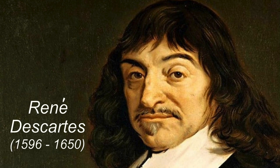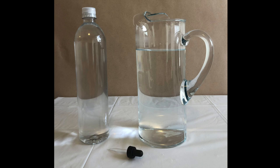Today, I'm going to show you how to make a Cartesian diver using easily available materials and use it to conduct a science experiment to show the relationship between pressure and volume. This experiment is named after René Descartes, a French scientist and mathematician who used the diver to demonstrate gas laws and buoyancy. The materials you'll need are a 1 liter clear plastic bottle with label removed, filled with water, and with its screw-on cap. Larger size bottles are not recommended. A glass eyedropper and a clear pitcher filled with water.